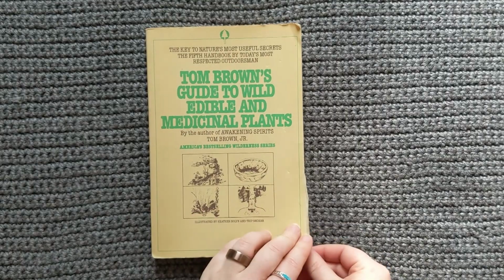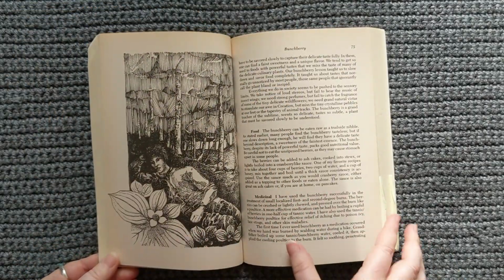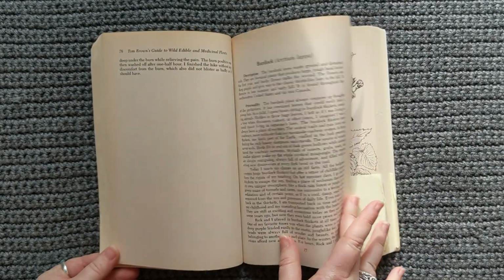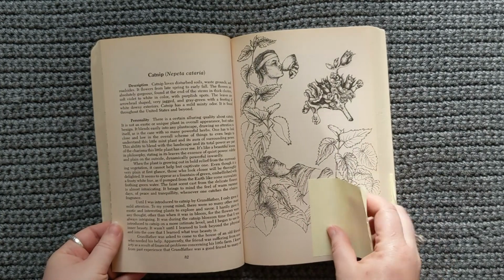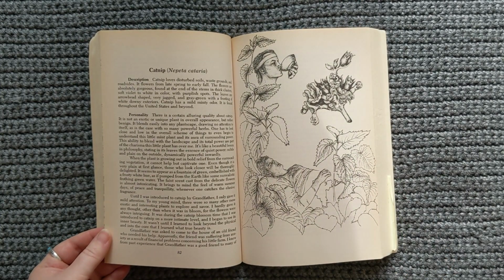One of the first herbs that I really got to know was mullein. For mullein in this book, there's the description, the personality of the plant, so that's kind of like the spirituality side that I was talking about, where you can find it, whether or not it can be used for food, and then its medicinal properties. I think that this is a really great book if you want a gentle way into learning about medicinal plants.